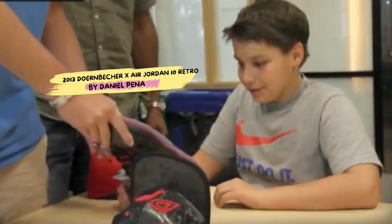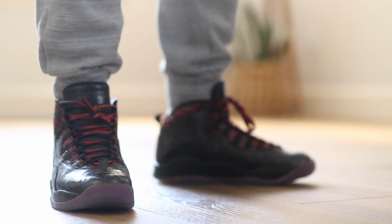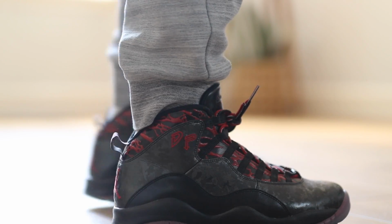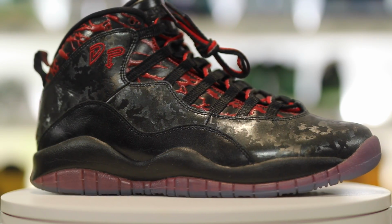2013, Daniel Pena designed this crazy looking pair of 10s. Really interesting upper on here. It has a bunch of different textures on the upper and then on the outsole as well. Really a dark looking shoe, but really nice. Kind of a sleeper in my opinion of all of the Doernbecher releases, but definitely a really nice one.